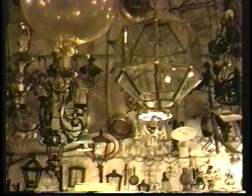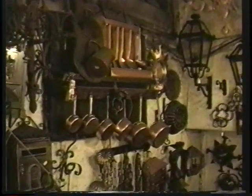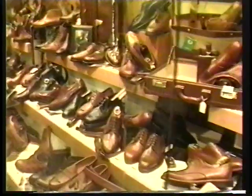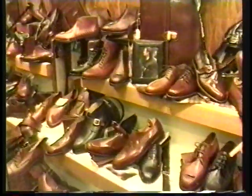Here's an antique brass shop. It looks like it's been here for 400 years, and it probably has. Certainly the kinds of items that it has for sale here have been around for a long, long time, aside from the electrical light bulbs. Brass lanterns, brass pots and pans, antiques in all price categories. Perhaps you could find something very small and affordable to pack in your suitcase and take home.